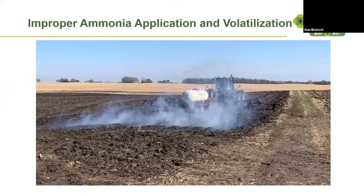Here's another form of volatilization that's not from urea. Those of you who've run an anhydrous rig have probably seen this from time to time. When we don't have proper soil conditions, the soil's either too wet and the slot doesn't close, or it's too dry and we don't have moisture to trap the ammonia, or we're not applying deep enough. So misapplication or improper soil conditions can result in this loss.